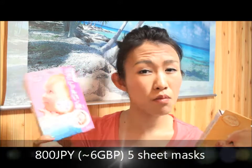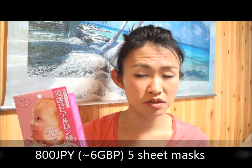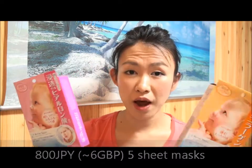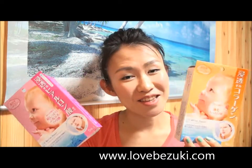This one costs about 800 yen, which is slightly more expensive than average, I would say, but still the effect is just absolutely fantastic. Each packet contains a lot of liquid, toners and serums inside, so even after wearing it for 30 minutes you still have some moisture in the sheet mask, which you can use all over the body to moisturize any parts of the body you want to. So I always buy this, and these are just absolutely fantastic. I'll show you the packaging in case you want to pick them up sometime soon.